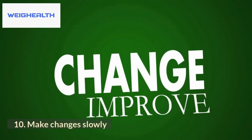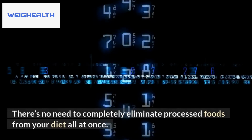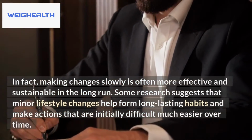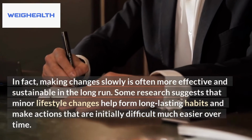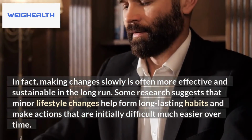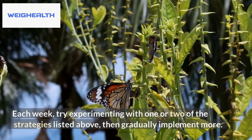10. Make changes slowly. There's no need to completely eliminate processed foods from your diet all at once. In fact, making changes slowly is often more effective and sustainable in the long run. Some research suggests that minor lifestyle changes help form long-lasting habits and make actions that are initially difficult much easier over time. Each week, try experimenting with one or two of the strategies listed above, then gradually implement more.